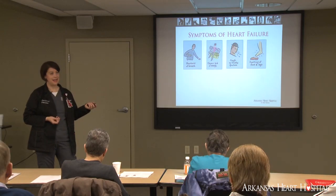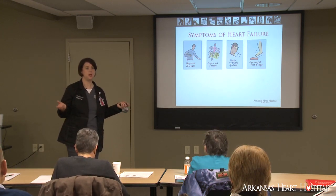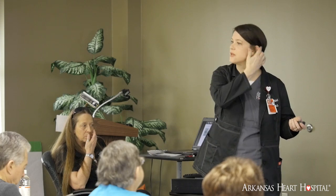Swelling of your feet and legs, probably a lot of us are familiar with that, but we're talking swelling to where you can sink your finger in and leave a mark, okay? Swelling in your feet and legs is most common with diastolic heart failure, but you can also have it with systolic heart failure, okay?